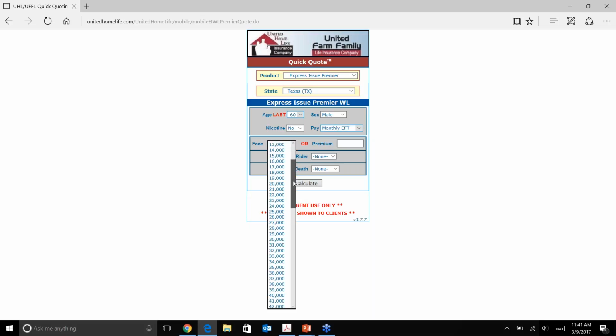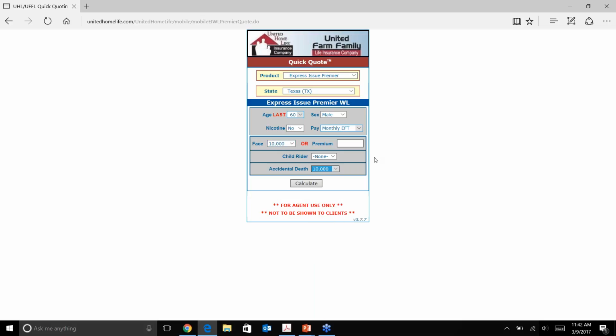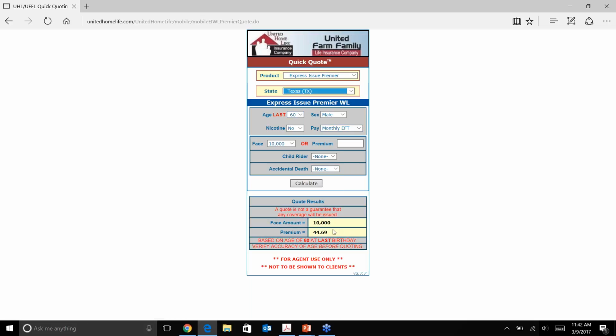And again, drop-down menu. So let's say this person says, I just want 10,000. I just want to make sure there's enough in place. They're not too worried about the child's rider or including the accidental death benefit rider, which if they did, you can see how you can include that amount. And simply hit calculate, and you've got your premium right here. Face amount 10,000, premium $44.69. So it's very easy to run your quotes for your clients.